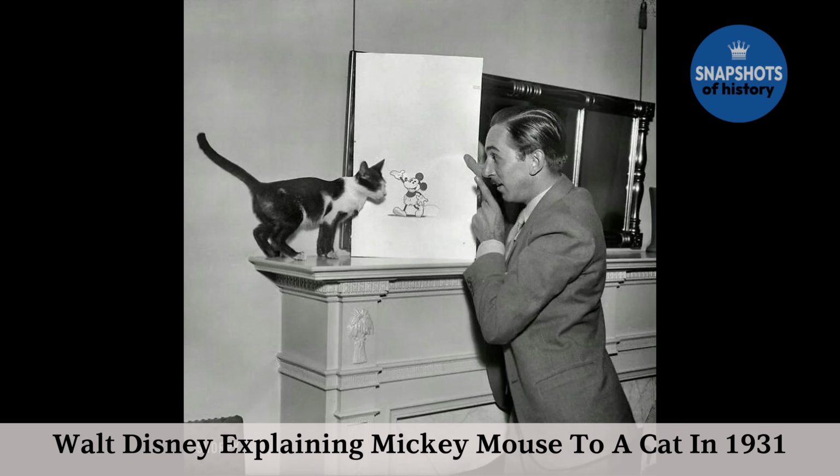Here's the scene. Walt Disney's chatting with a cat. This happened way back in 1931. He seems to be explaining something, perhaps about Mickey Mouse.